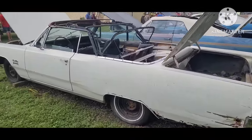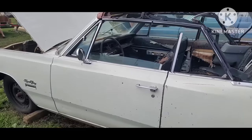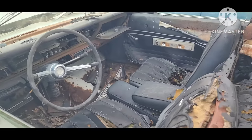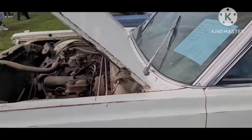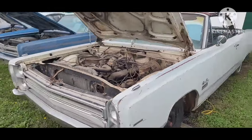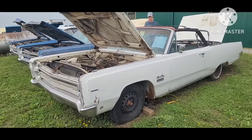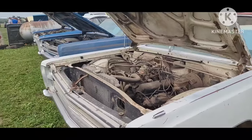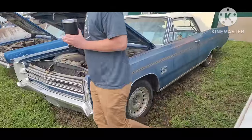68 convertible, another Sport Fury. That one's got the buddy armrest in the middle, so you could seat three across the front in a pinch. Another, just like a lot of these old cars, could be restored if you really wanted to, but for the amount of work involved, sometimes it's cheaper to buy one done.